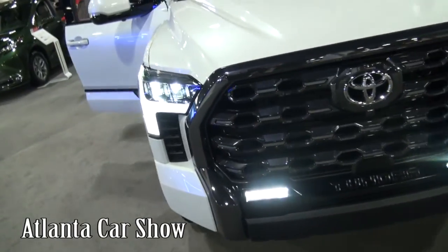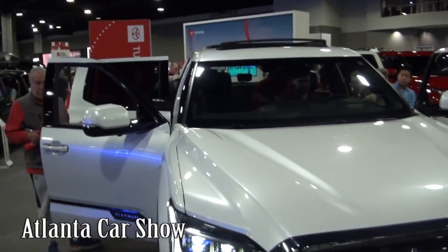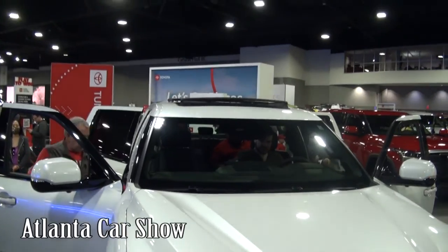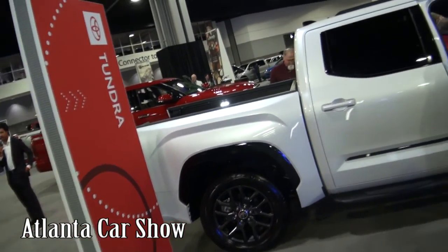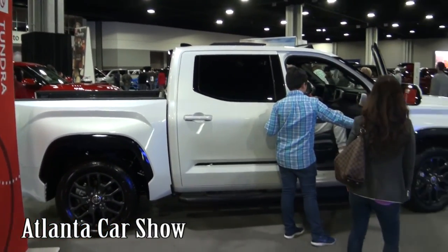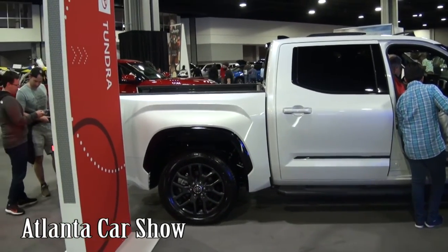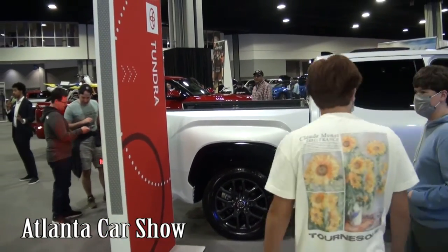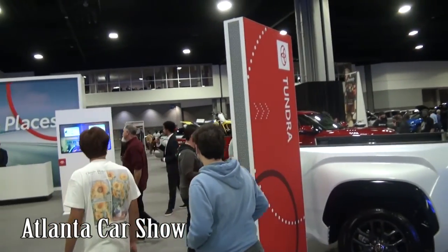I hope you all are enjoying your time here at the Atlanta Auto Show. Just giving you a few heads up of some of the things we got going on in the vehicle. Of course, we have the new vehicles for 2022. We have no less than 3 Tundras on the floor, so definitely come check out what has been going on with the Tundra. Brand new powertrain, 379 horsepower, 387 foot-pounds of torque.